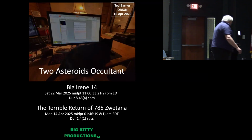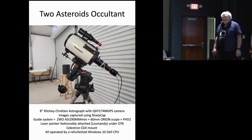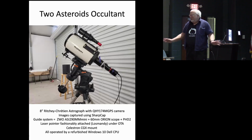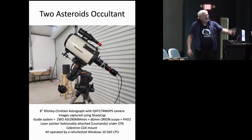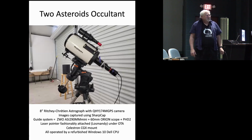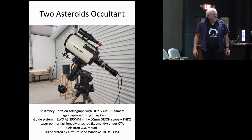So anyway, this is some quick slides telling you what we did, why we did it, and things like that. Here's my beloved telescope, which I bought through Noah's assistance back in October, and it's now my standard go-to. It's an 8-inch Ritchie Chrétien astrograph with a GPS-powered camera stuck to the end. It's got guiding attached to it. It's got a laser pointer fashionably attached to the bottom, because I couldn't find anywhere else to hook it up. It's sitting on a Celestron CGE mount, all operated by a refurbished Windows 10 CPU.